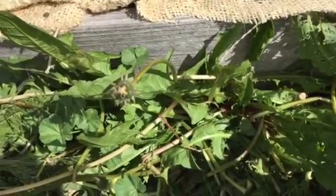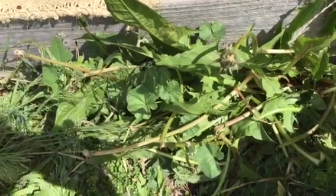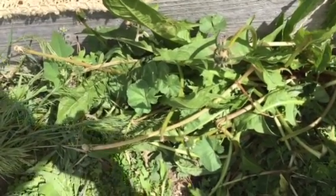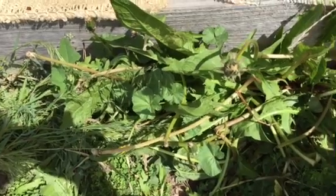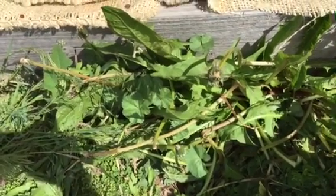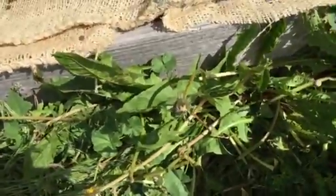Matter of fact, when I was on vacation, I looked out my hotel window. It was on the first floor, and there was a river and a little meadow behind us. I saw a wild rabbit come out and nip off dandelion flowers and was just eating them. So the rabbits, they love dandelion.